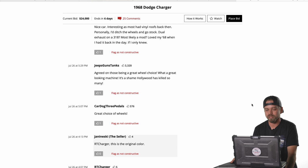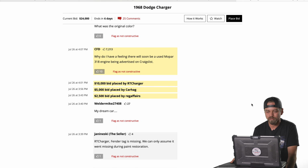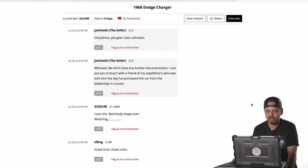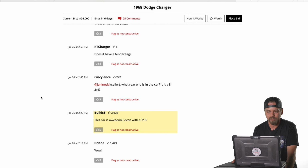Great wheel choice, so the wheel choice is the same as like a Dukes of Hazzard car. Let's see, what was the original color? Fair question. Let's see some of this other stuff. Gear ratio unknown, so he doesn't know what the gear ratio on the rear end is. Best body shape ever. Great lines, a lot of compliments. Does it have a fender tag? Fair question with a Mopar. Fender tag is kind of important to a lot of people.